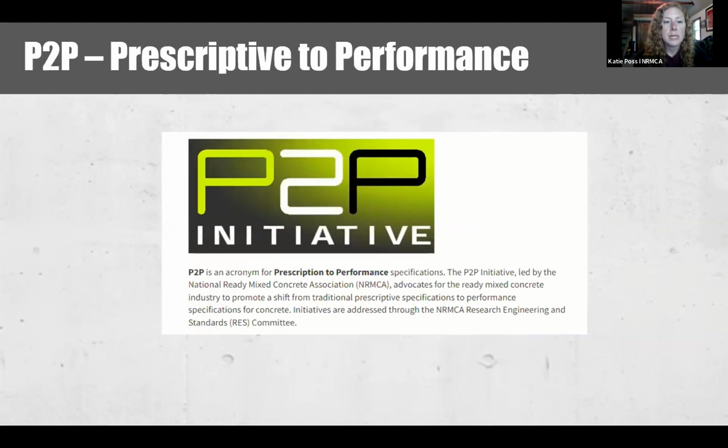We also have a P2P, or Prescriptive to Performance initiative, under our Concrete Design Center. And they will review concrete specifications and provide suggestions such as areas where you might be able to remove unnecessary prescriptive limits that could inhibit the concrete producer's ability to reduce embodied carbon of their mixes.